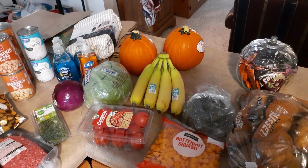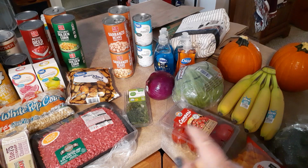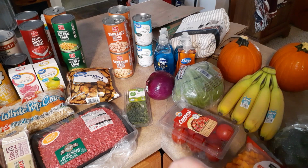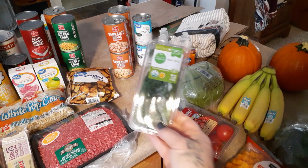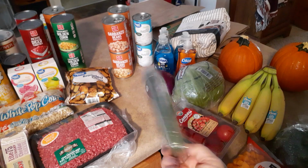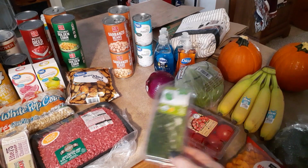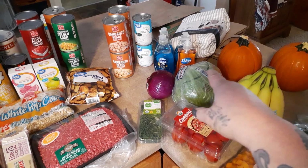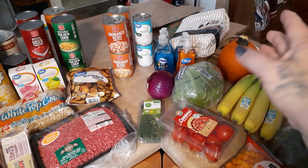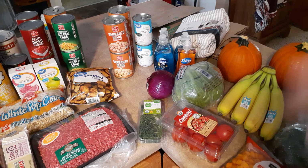And turn you around. The red onion is also for tonight, as is the dill, because I'm going to try to make some tzatziki sauce. And I'm keeping my fingers crossed that it's going to be good. I'm using a Skinny Taste recipe. In the back, I just needed to stock up on my Dawn. I have to keep that on hand because David uses it on everything other than just our dishes.